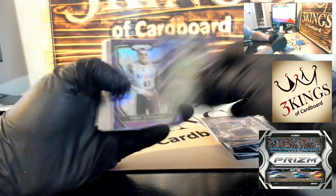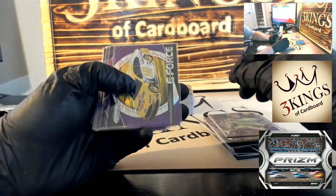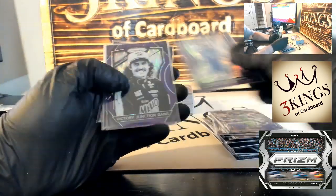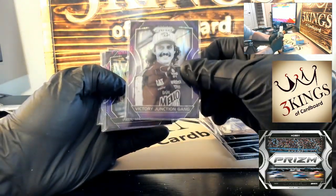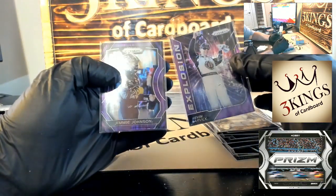Rusty Wallace, Danica, Tony Stewart, Chase Elliott, Danica, Ryan Blaney, Richard Petty, Brad Keselowski, Jeff Burton, Danica Patrick, Chris Boucher, Victory Lane, Victory Junction Gang, Kyle Petty, Paul Menard, Christopher Bell, Harry Gant, Kevin Harvick, and Jimmy Jones.